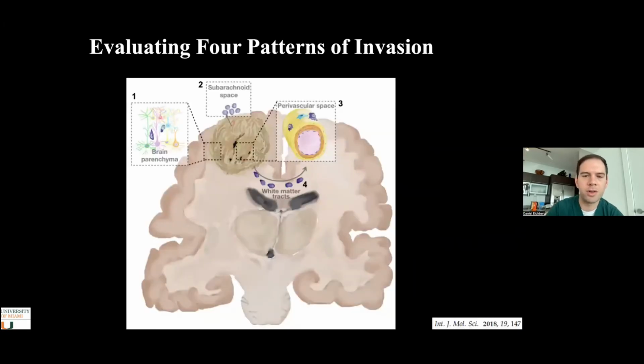So with our results, we were looking for four different patterns of GBM invasion that we see in human patients. Local brain parenchymal invasion, radiating directly outward from the margin of the tumor, subarachnoid space invasion, perivascular space invasion, cells that travel along the blood vessel walls, and then white matter tract invasion. And we were really focusing on three of these patterns: brain parenchymal invasion, perivascular space invasion, and white matter tract invasion. Less so on subarachnoid space invasion.